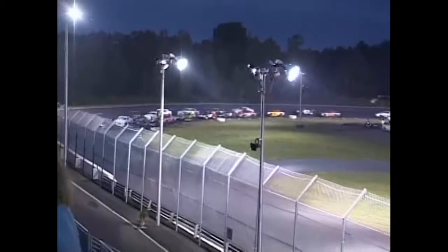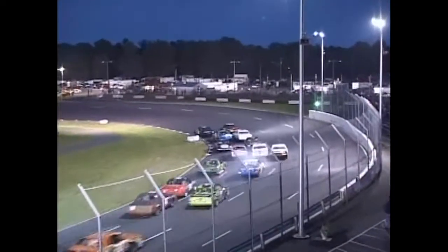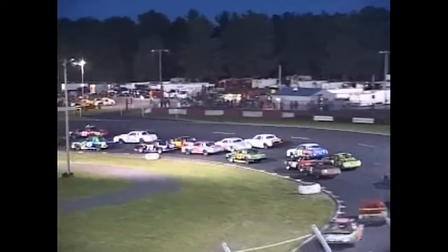Zero, Rob Favreau with the 27th. On the hammer now. Here they come down the front stretch. Green flag. Three wide up into turn number one. Working the rim of that third line, Cody Benoit. He's going to run out of room though, and they get on the binders.